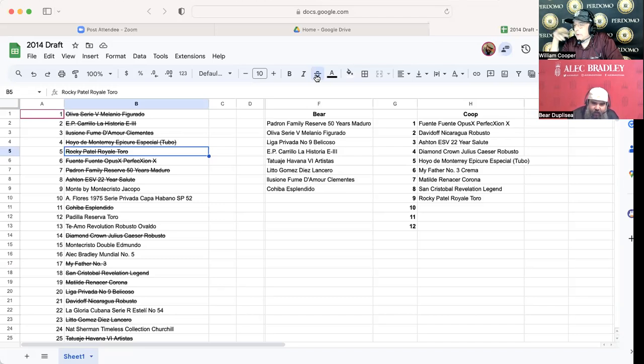Oh God, my big board's all messed up now. All right, so this is interesting. I didn't think I was gonna get this. I thought you were gonna get these two. I thought it was gonna be one or the other. One of us would have these two, and the other one would have the Hoyo de Monterrey. And that's kind of how it worked out. It's interesting that it's back to back. I thought you were going to take this last round.